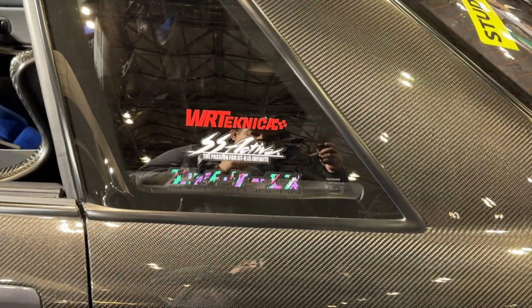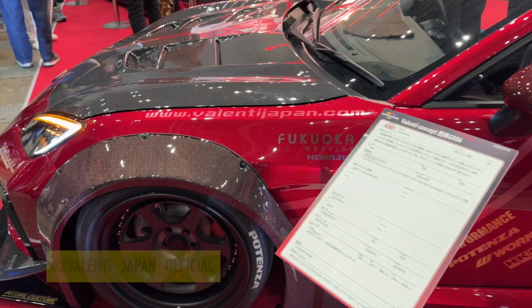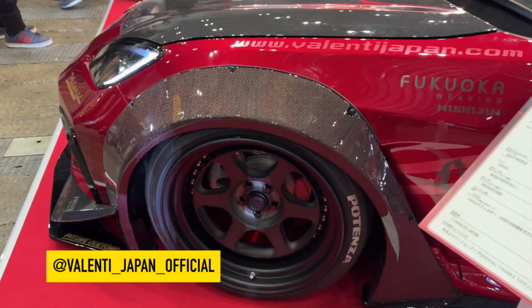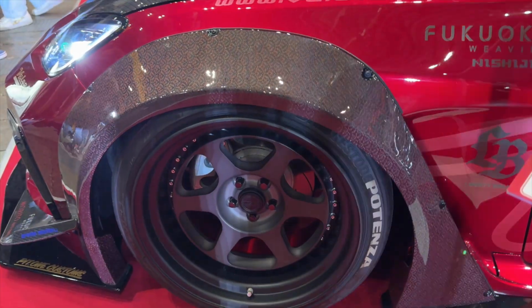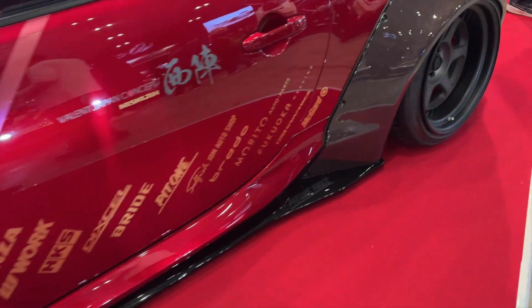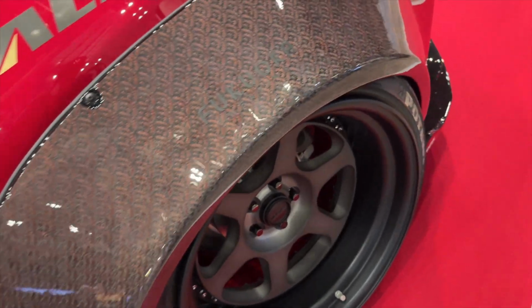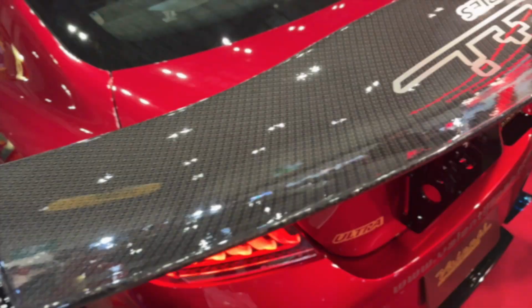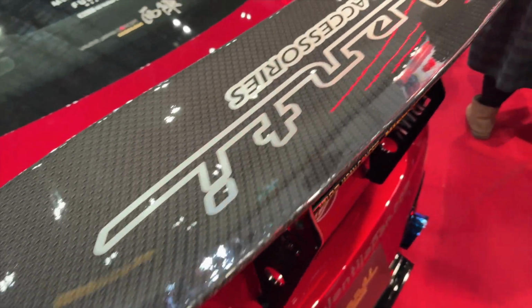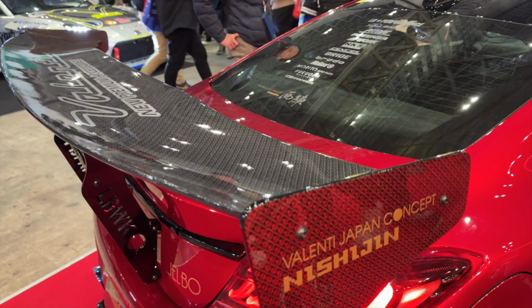Shout out WR Technica. Do the weave work in that. Really see it in the wing.